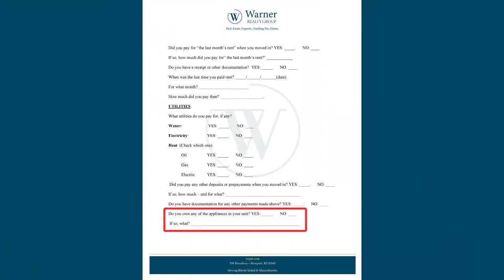Ask the tenant if they own any of the appliances. You might have gone through while the tenant was not there, and everyone in the group may assume that the landlord owns the garbage disposal. Well, more likely something like a stove or a refrigerator. One time we went into a unit and we could see that there was a newer stove and a newer refrigerator and a washer dryer.